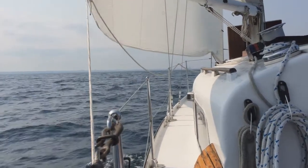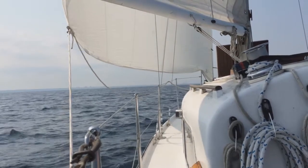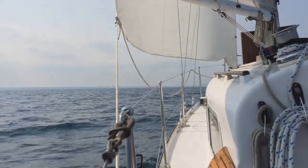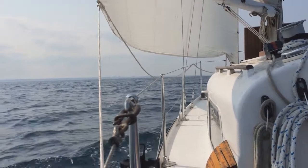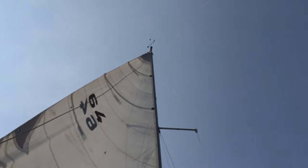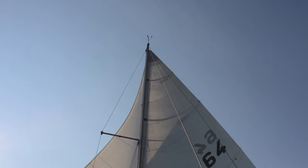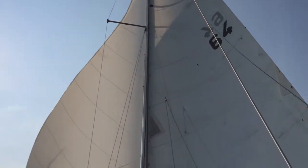That's 4:30. We're about 3.5 miles away from the Waukegan Harbor entrance. We're doing 3.8 to 4 knots. Overall, we've done a pretty good time. We just changed course to head directly to the Waukegan Harbor. Have to go wing and wing.